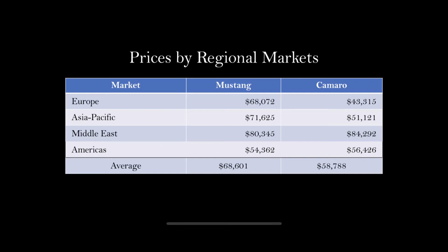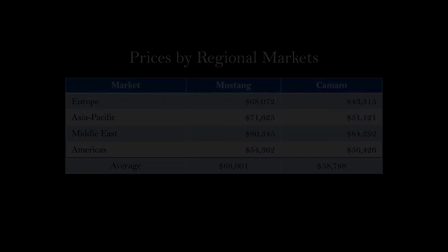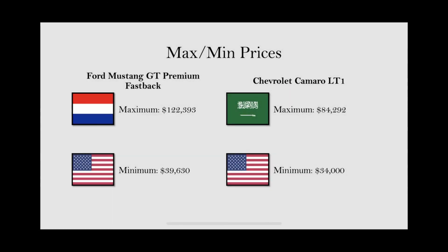It's interesting to note that the Mustang is priced about $4,000 lower than the Camaro in the Americas and the Middle East, though, is priced over $20,000 higher than the Camaro in the European and Asian Pacific markets. The maximum global price for the Mustang is over $122,000 in the Netherlands, and the minimum global price is just over $39,000 in the United States. For the Mustang's competitor, the highest global price is just under $85,000 in Saudi Arabia, and the lowest global price is $34,000, also in the United States.